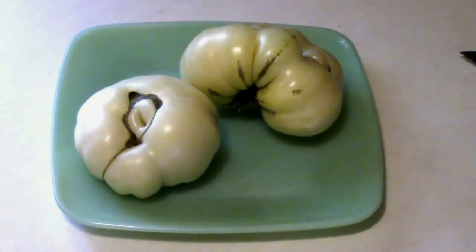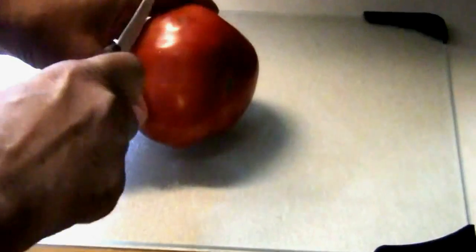Another one we grew last year that we're going to grow again is the White Tomesol. We really love the flavor of this one. The White Tomesols had a lot of cat face fruits, but they tasted so good that I just have to grow them again.